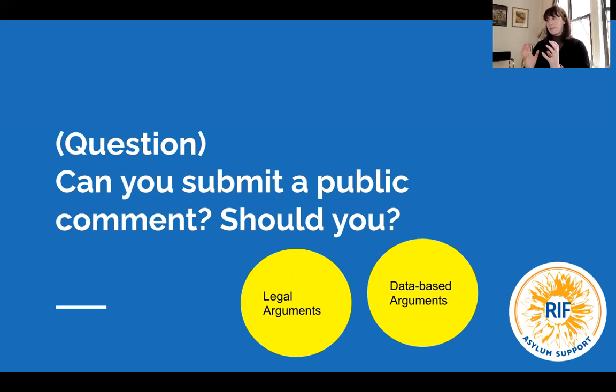A data-based argument would be one where, for example, I'm a researcher, whether I work for a nonprofit organization or at a university, and I have lots of data sets about asylum seekers' financial well-being, what they're making, where they fit into the economy. I could say, based on this data I have from this source, I project that if this rule goes into effect, a certain percentage of asylum seekers are going to drop below the federal poverty guidelines. That's making a very concrete economic argument using data. In both of these cases, the agency that has proposed this new rule will have to look further into those and respond to those pieces of feedback very concretely in their final rule.